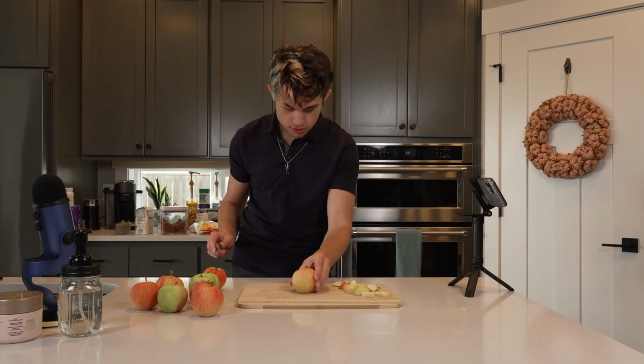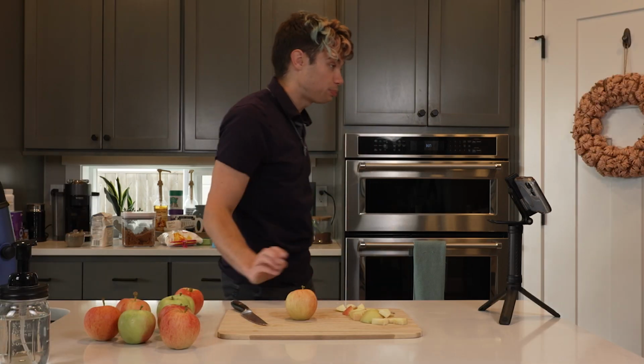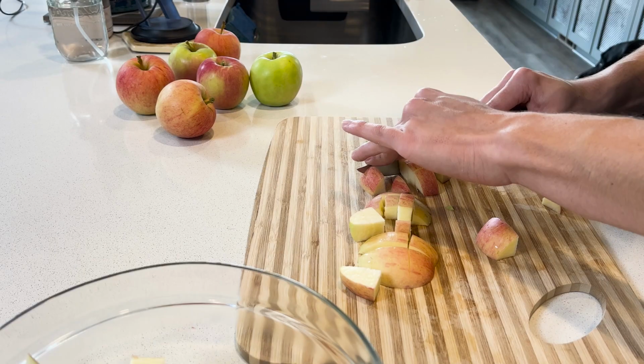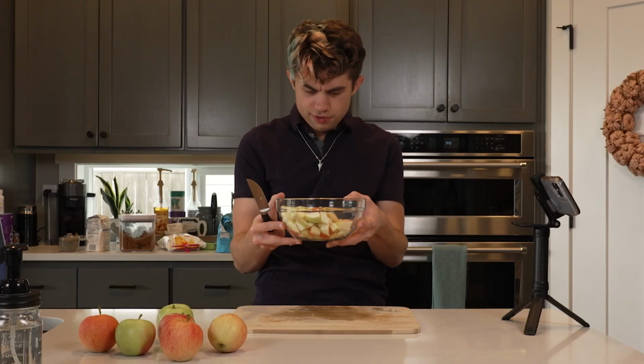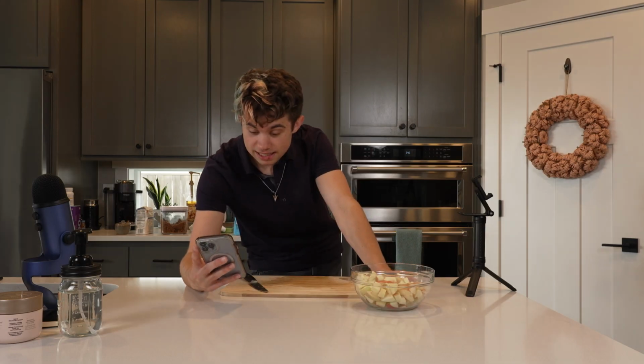One apple down, another one to go. I'm not sure how many of these I should cut up. I should also get a bowl to put the sliced apples in. Look at that, I'm like a well-oiled machine. What do we think, viewers? Is that enough apples? I kind of think it is. Gonna set those aside because now it's time to prepare the crust.